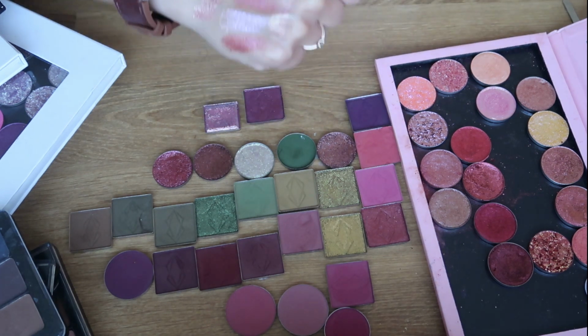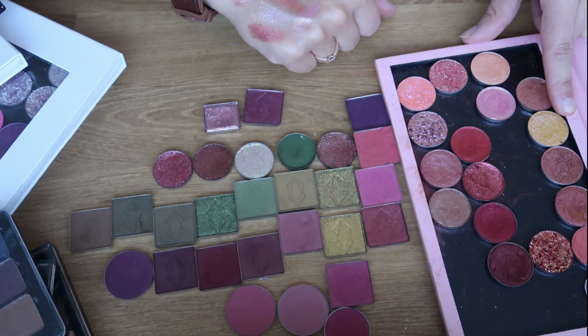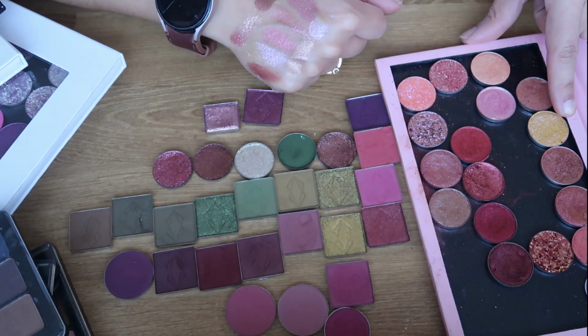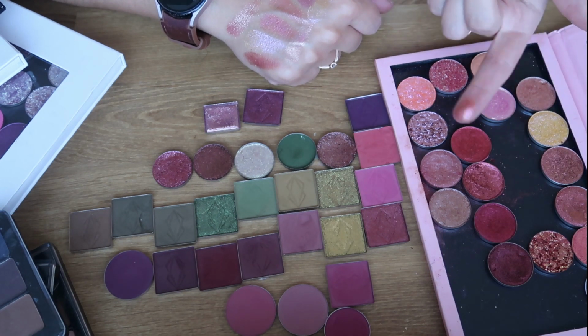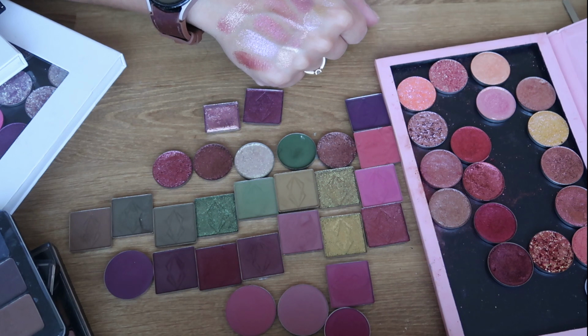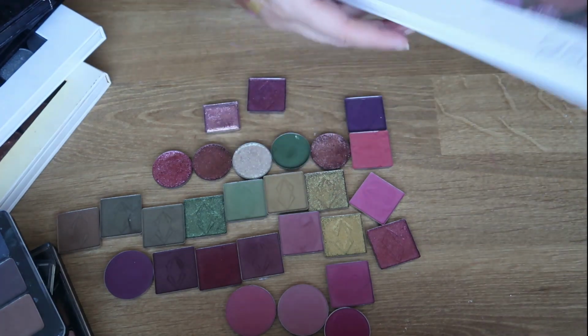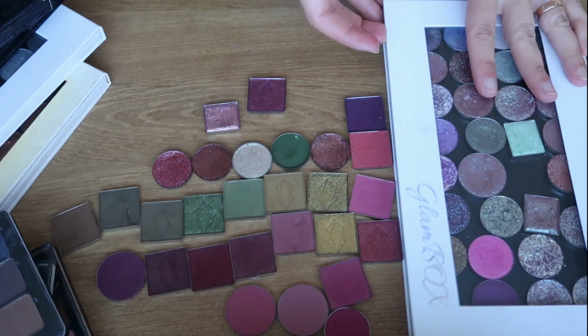This one is too gold. This one is a yellow with a pink shift. A pink shift? No, yes, with a pink shift, sorry. I swatched it twice actually. This is too warm again. Oh, I keep swatching the same thing over and over because I'm attracted to the same shadows over and over. But wait, there's more. Of course there's more.